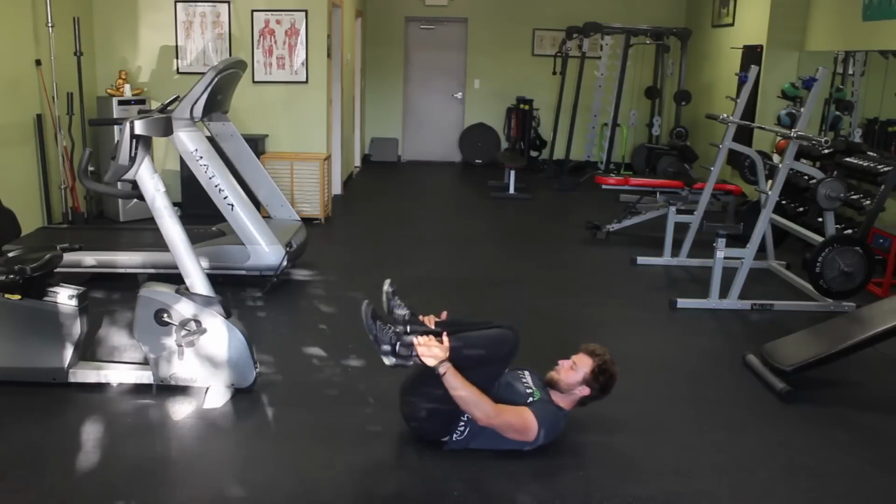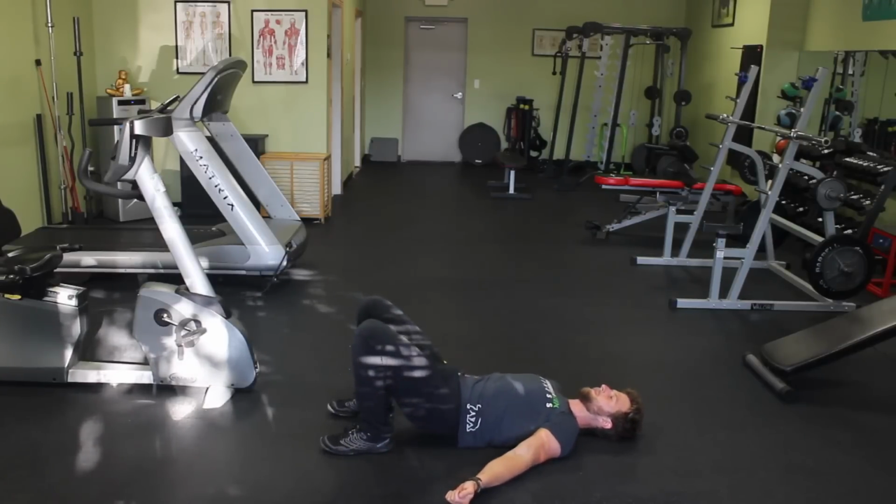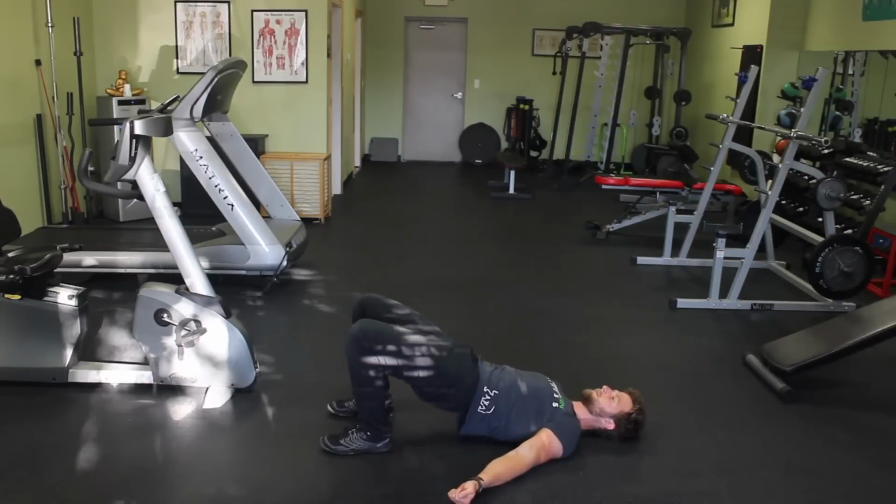Now this last exercise that you're seeing me set up for is a hip thruster, right? You just lay on the ground, bring your heels close to your butt, push your hips up in the air, squeezing your butt at the very top of this motion. Try to keep your pelvis posteriorly tilted, which means tucked back like you're trying to hide your butt. You're bringing the front of your pelvis up towards your head. This will encourage you to squeeze the glutes a little bit more.